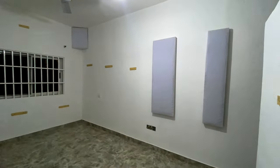This is the sound before the room is treated. Even for my voice, you can tell the reverb and how large the room sounds. If I clap my hands, that's what we get.